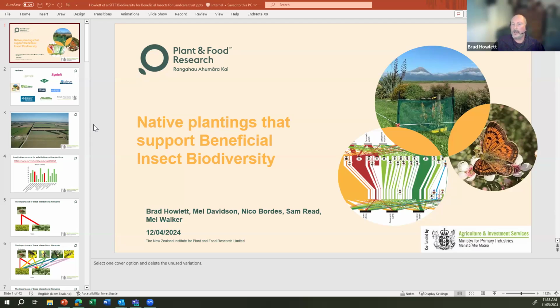Native plants are a useful tool in terms of providing nectar and floral resources to the adult stages, which are pollinators and natural enemies. Often the adult stages require nectar and pollen. So they're something that we're focusing on in our research.